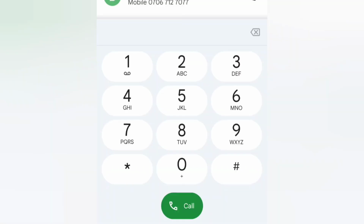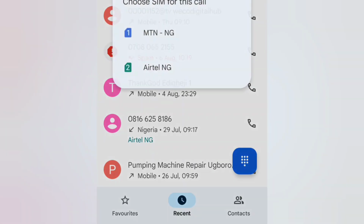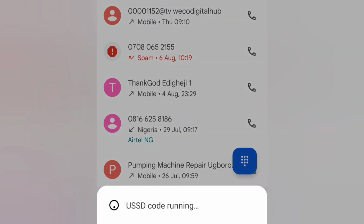The number 7 code to get it at a very cheap price from Airtel is *312*4#. So let's dial it and see what we can get with this code.